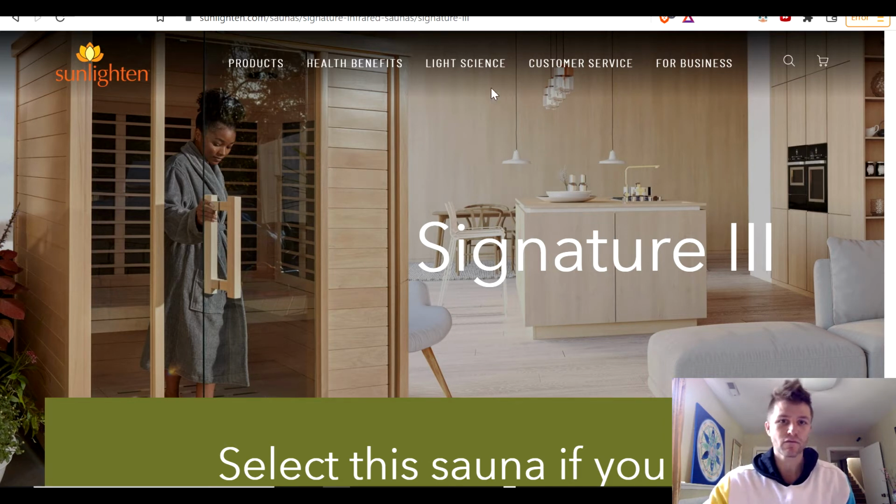If you don't know, Sunlighten saunas have been one of the top companies for a long time in the industry. They actually manufacture at their own personal factory in Vietnam, which is unusual. They chose Vietnam because it actually is a great place for doing high quality wood furniture and construction, things like that. So that's why they selected that country in particular. Anyways, so I'm just going to roll through this.